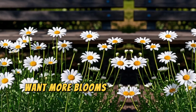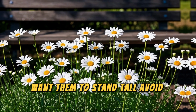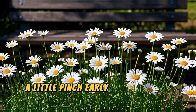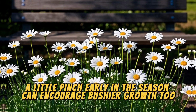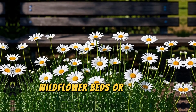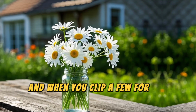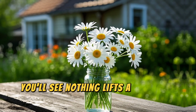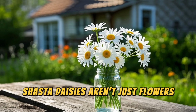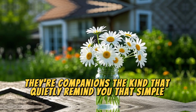Want more blooms? Just deadhead the spent flowers. Want them to stand tall? Avoid overly rich soil, which can lead to floppy stems. A little pinch early in the season can encourage bushier growth too. They're perfect for white-themed borders, wildflower beds, or even in containers on a sunlit balcony. And when you clip a few for the house, you'll see nothing lifts a room like a vase full of these classic beauties. Shasta daisies aren't just flowers, they're companions, the kind that quietly remind you that simple things are often the most meaningful.